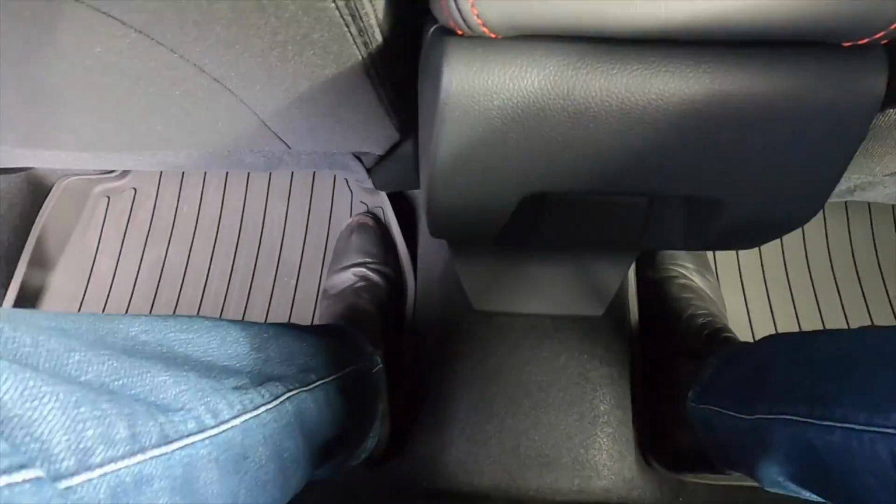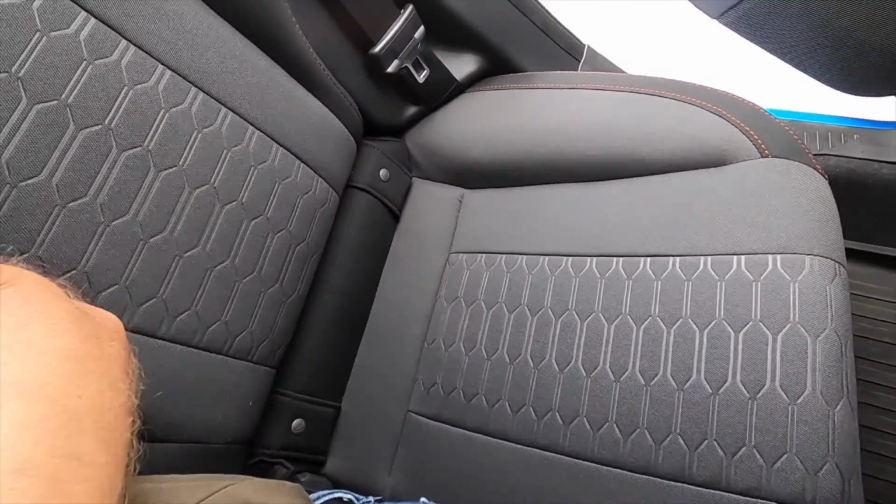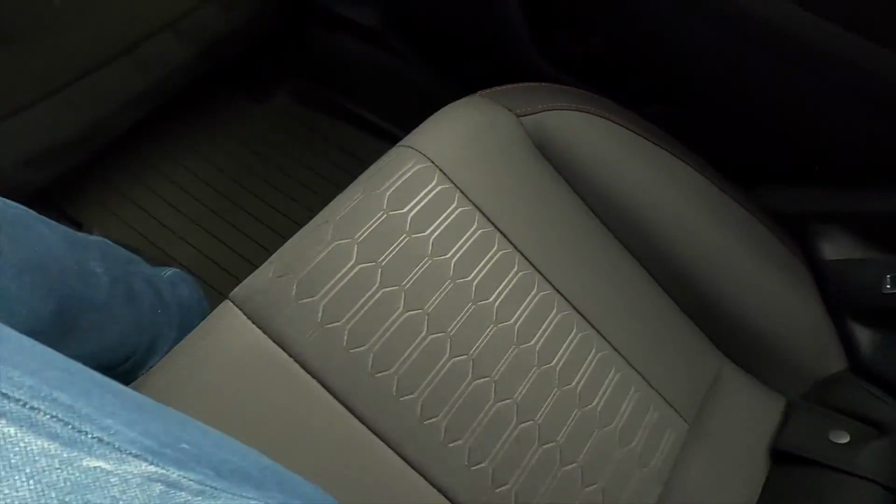Sliding into the center, the rails are pushed up enough, but you'll still be sharing some feet space if you're sitting into the center. Butt and shoulder space will also be shared, but it's the same as the Crosstrek, and headroom is actually not bad considering this is a wagon.